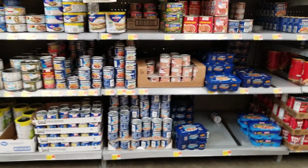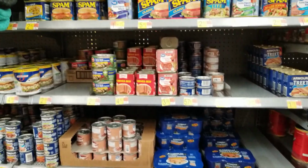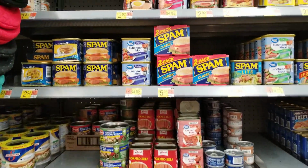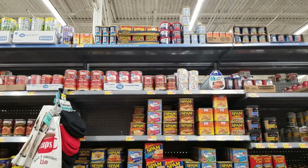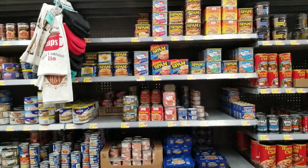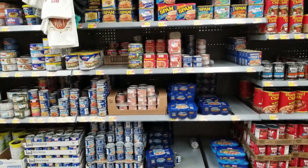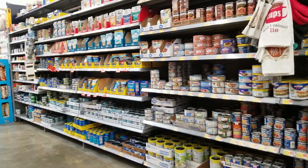Now a little further down in this section are the Vienna sausages and the Spam and other types of canned meat. I'm still not sure if I'm saying the Vienna sausages right, because you don't even want to hear the way I pronounced it my entire life, but that's about as close as I can get it to what you're probably used to hearing.